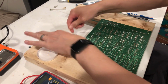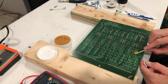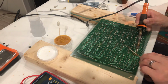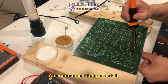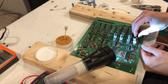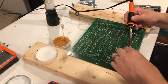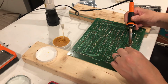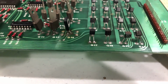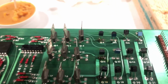Now I will remove the bad parts and solder in some replacements. A quick disclaimer here is that I'm not great at soldering, so please don't use any of this as a lesson in how to solder. For that, check out Voltar's channel. So Q57, Q56, Q18, Q11, and Q4 are all replaced.